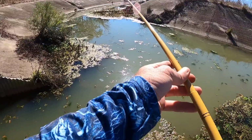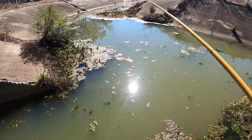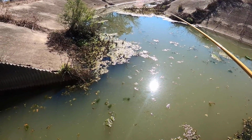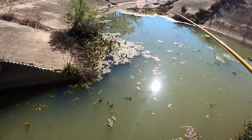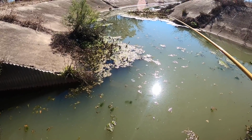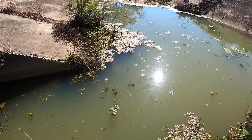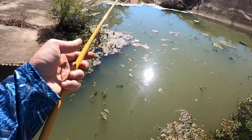micros. I decided to use this longer rod even though I have a shorter one, because these guys are staying kind of far from me and I'm sort of dabbing this in. I've got a shorter line on here. I don't have 8 feet of line. There we go. There's a little guy. Stay on. Oh, came off. That happens a lot when you're doing this.